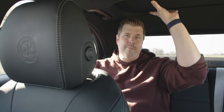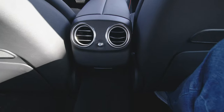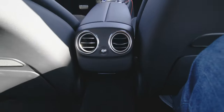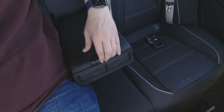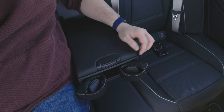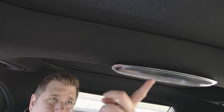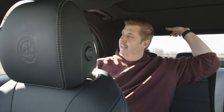We do have a moonroof panel back here. We have carbon fiber inserts in the door. We have our own AC vents. You do have an accessory power plug back here. You have a pull down armrest, a little bit of storage, and pop out cup holders. This back speaker back here actually has an LED light in it that illuminates. It's pretty cool. We've got the rear shade that is up.